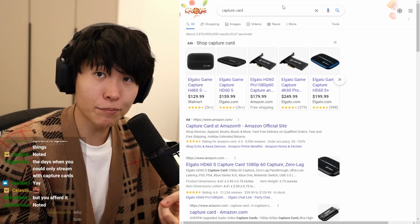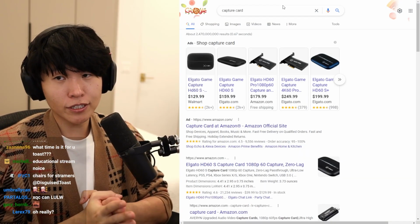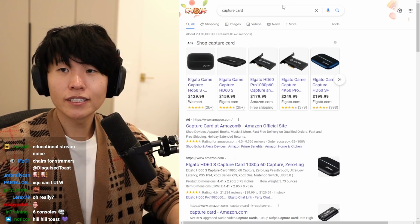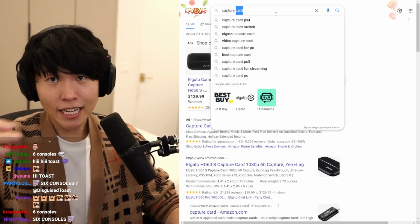Nintendo Switches, other PC, fancy camera, any consoles. You need a capture card. My favorite one is called... now, there's two kinds of capture cards: internal and external.